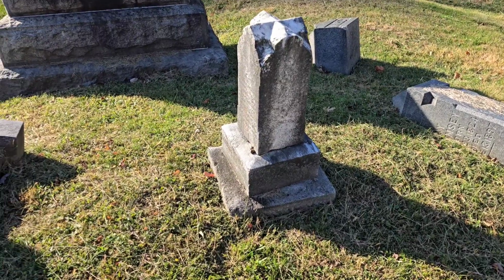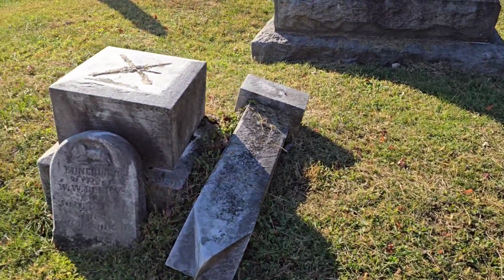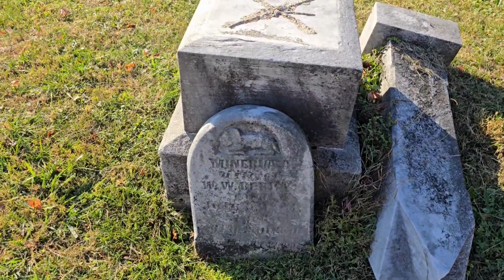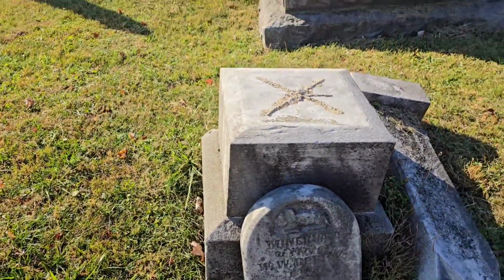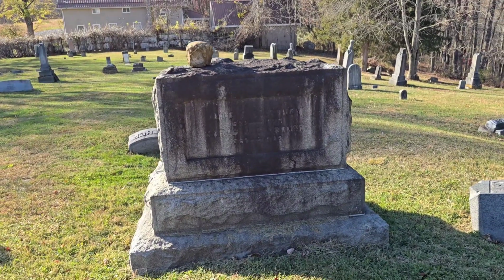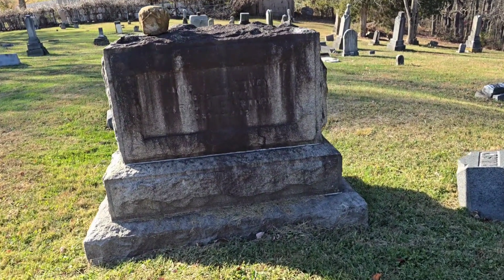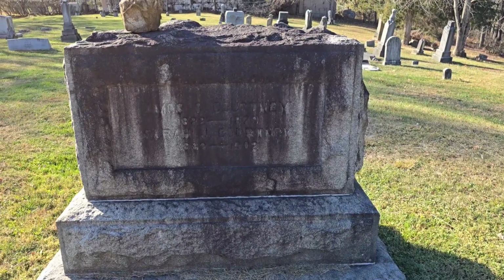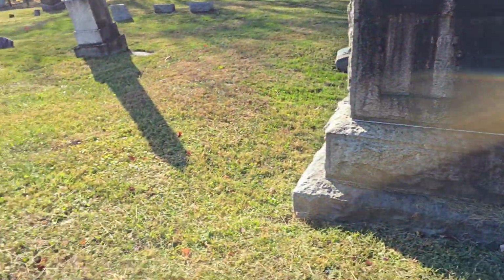This one, I cannot read it. And then there's this one that broke. And this little old one here. And look at this big, huge one from 1879, guys. Tell me that is not remarkable that it's still in that good of shape, even though it's hard to see. That's remarkable.